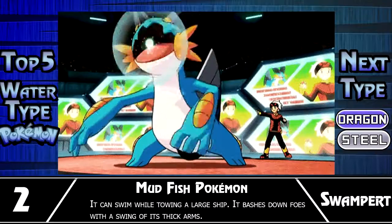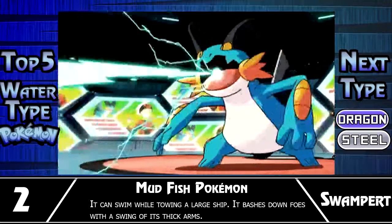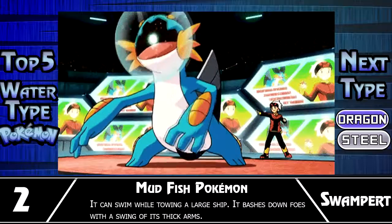It bashes down foes with a swing of its thick arms. This thing doesn't care. And if you think about it, when it Mega Evolves, that thing's arm is probably about the size of your body. If it wants to kill you, all it has to do is just slap you and you're gone. That's how strong Swampert is.